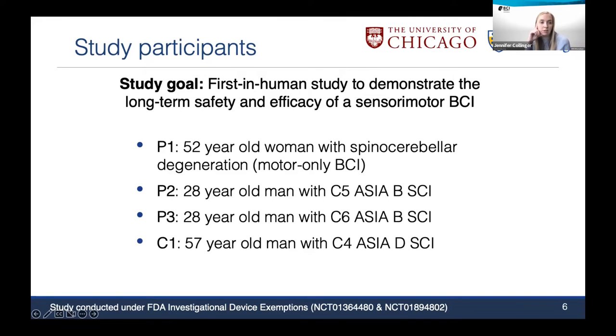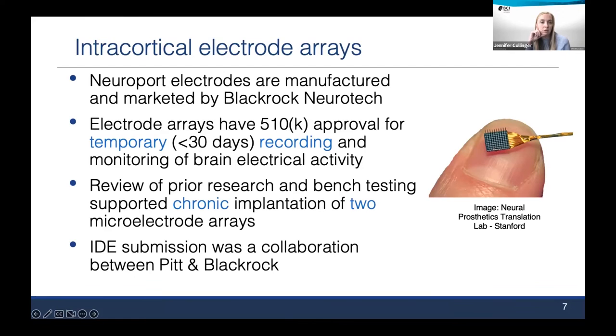The devices that we are using are the intracortical electrode arrays manufactured and marketed by BlackRock Neurotech. These devices are cleared by the FDA with a 510(k) approval for temporary recording and monitoring of electrical brain activity. FDA defines temporary as being for less than 30 days. So you need to request permission and put together an investigational device exemption to go outside of that approval. One of the things that we can do is rely on reviewing prior research. That could be animal studies that have shown the safety or efficacy of these devices.